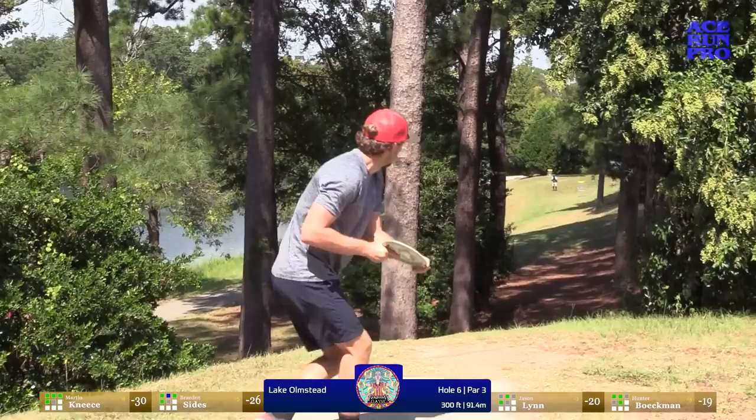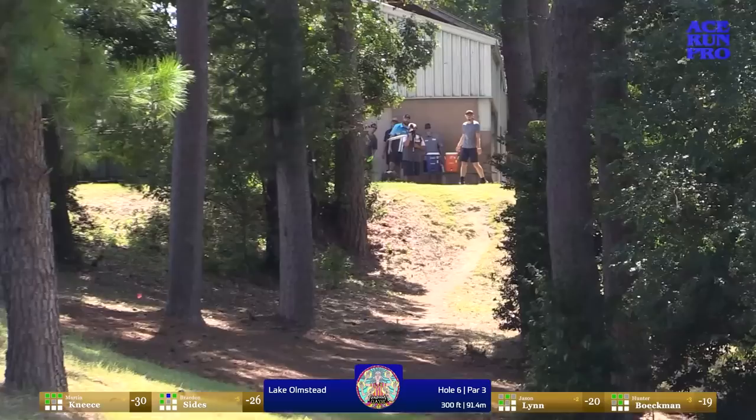Is this the first forehand we've seen out of Hunter? I believe so. Wow. And it looks really good. It does. Is it going to... Into the hillside. And, yep, and check. Circles and stops.